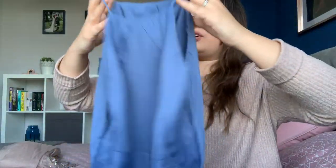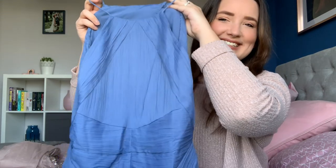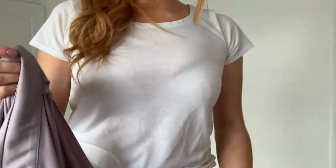And it's like in a kind of, what would you say colour this is? I should be able to tie something together with that.